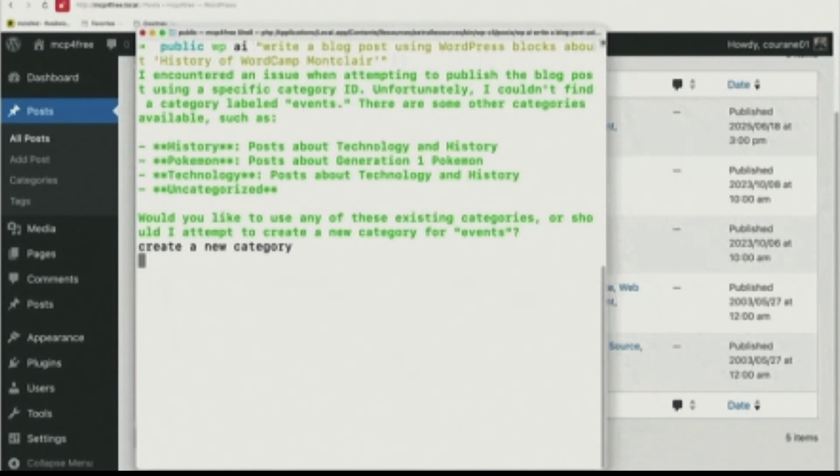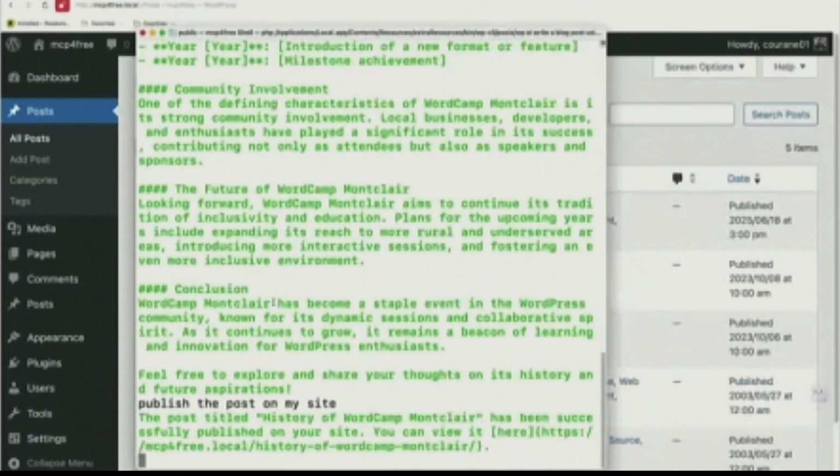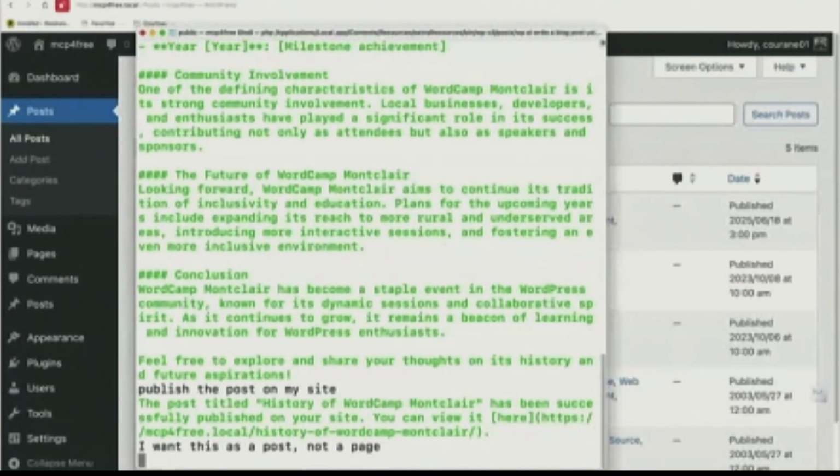It takes a little bit of back and forth time to think. We spun this up just on Local WP. So you'll see there we got the draft post of it, and we just tell it to publish this post to my site, and for whatever reason it was published as a page, so we had to go back in and say I want this as a post, not a page.